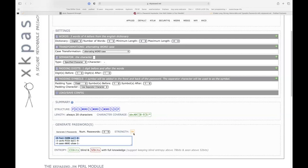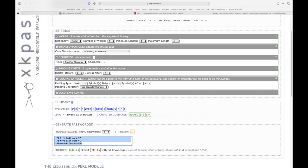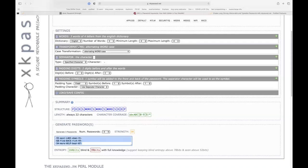Oh, actually, no, I'm only up to okay, aren't I? I gotta make this better, sorry. We gotta have two digits before. That was exciting for a minute there. Generate 2-3 passwords. And we could have done it on one side, probably. Wait a minute, what did I do wrong? I'm only up to okay. Three words, 4 alternating word case. What did I do wrong? Huh. Does anybody see what I changed?